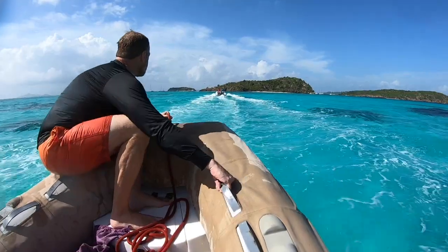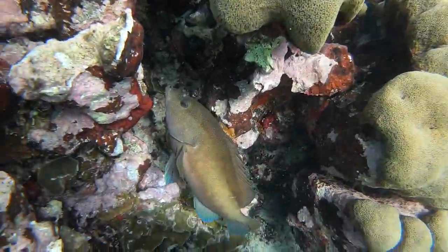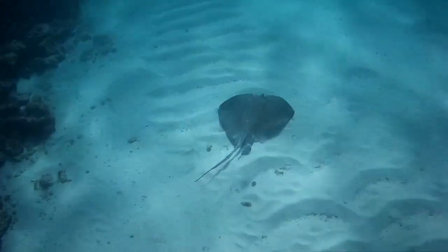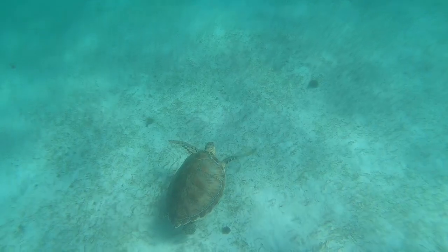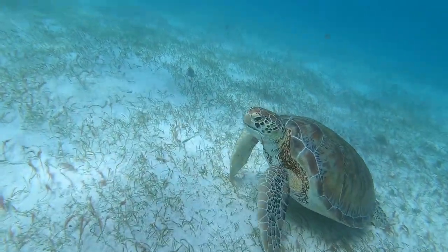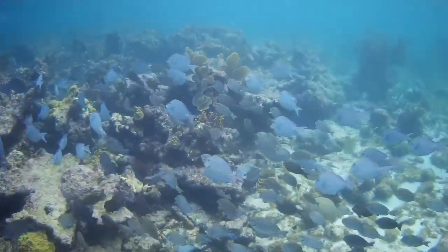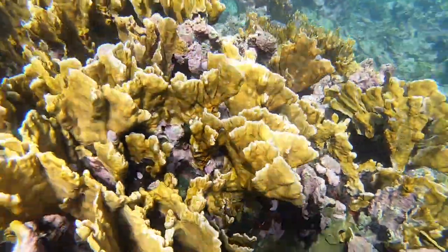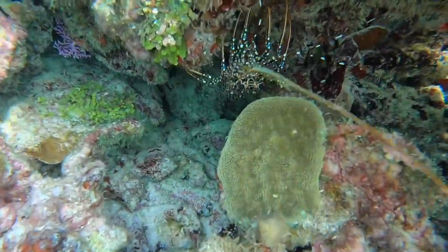What was amazing about that place was the reef that we dinghied over to, and the diving and snorkeling that we did around there was a lot of fun. Saw stingrays and turtles, and there was pufferfish. I also saw, I think, the biggest barracuda I've ever seen. And it was really nice.